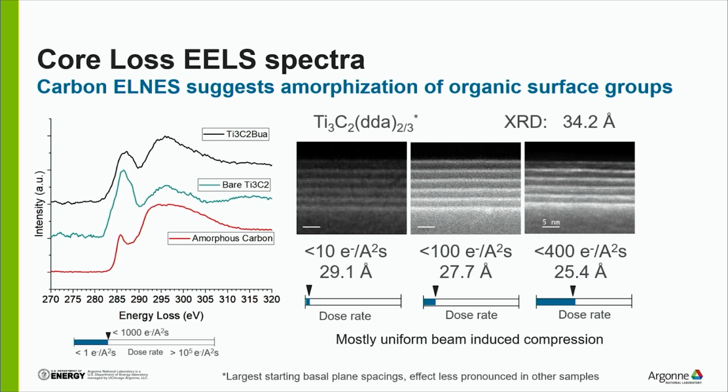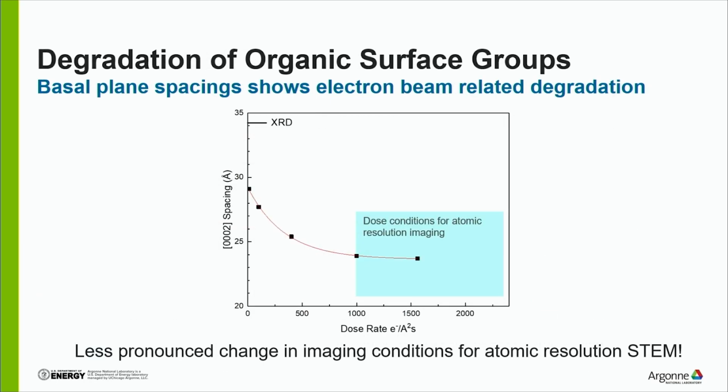So here's one of the most extreme samples, where we have a really large interlayer spacing. And you can look at images that we acquired with less than 10 electrons per angstrom squared per second, about 100 electrons per angstrom squared per second, and about 400. If you look at this basal plane spacing, you can see that at lower dose conditions, this spacing is larger. And then as you start applying higher electron dosage, you see a small compression of these layers.